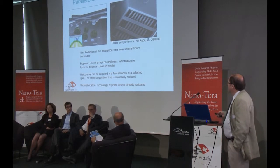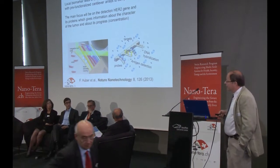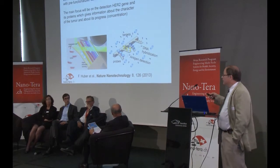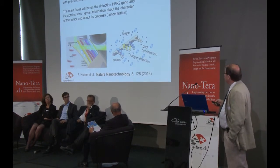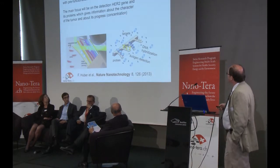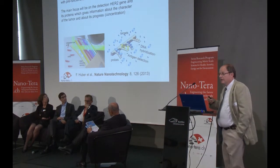Finally, we also use the same setup to look for some biomarker tests. That's something which is used in histology also. They use different stains to look for the type of cancer. So it's sometimes quite important, for example, to know if you have the HER2 gene, so this is a type of cancer, and if you can tell that, you can also decide on the therapy.